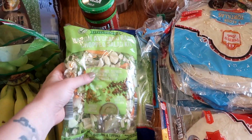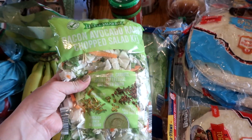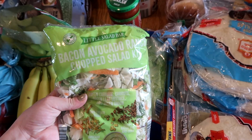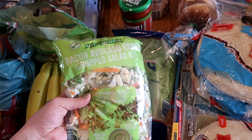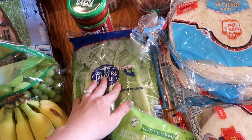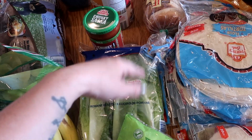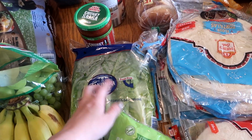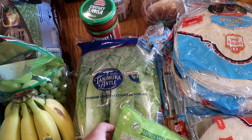I got a bacon avocado ranch salad kit. These are great. I wanted to get Caesar salad kits, but they were all gone. So this is the one I got. I only got one just because I felt like I only wanted one. Got some romaine lettuce. For different meals, we're doing lettuce wraps, teriyaki chicken wraps, tacos, all the things. This is something that I might get more of depending on how quickly my lettuce comes in from the garden.